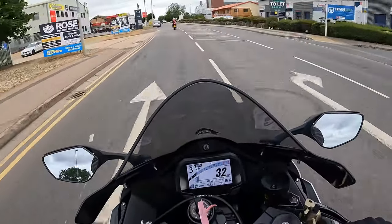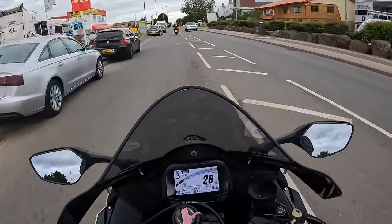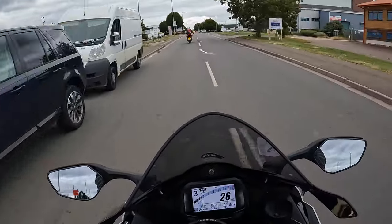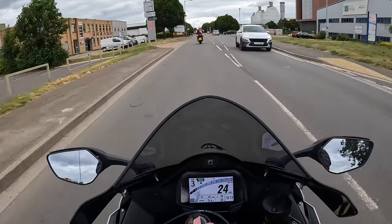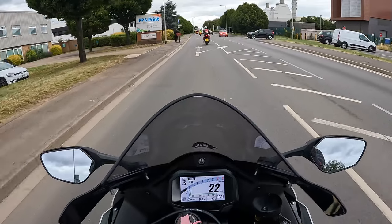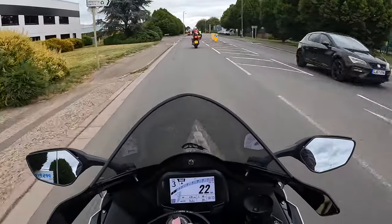But anyway, the ZX10R. Well, be under no illusions, this is a sports bike. Comfortable it is not. I am in agony already, and I've literally just rode out of the dealership.